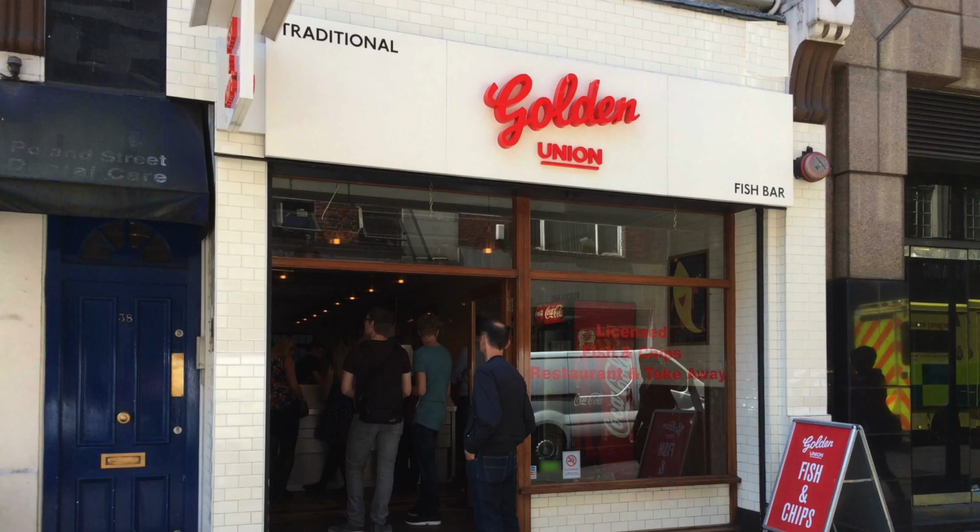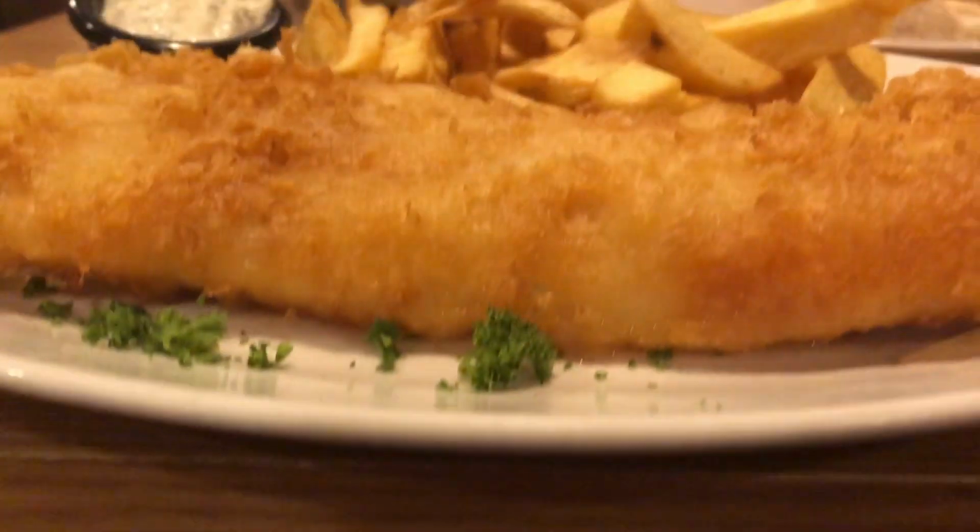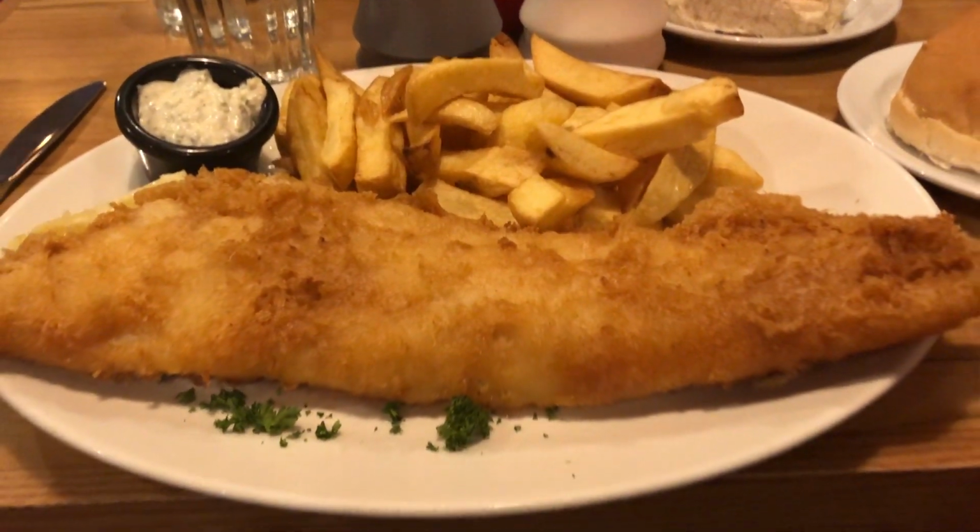and we went to a fish and chips restaurant called Golden Union for dinner. A great fish and chips place, one of the best in the city. So I highly recommend visiting here for dinner any of the nights that you are in London.